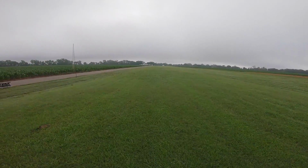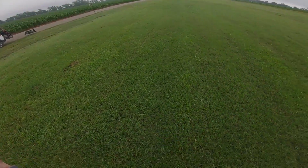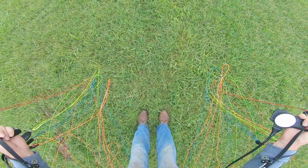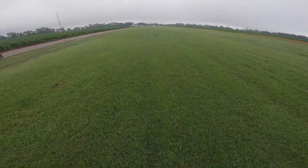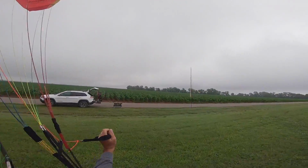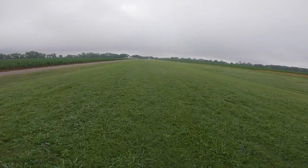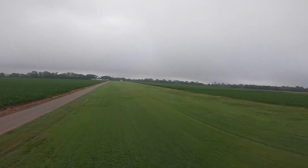All right, I'm lined up straight down the runway. 0 wind, wet morning. I think I can do it. Make sure we got power. We have enough. 1, 2, 3, go. Woohoo! And we are off.